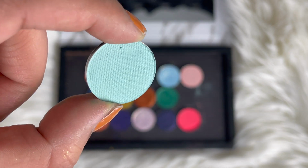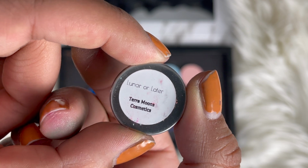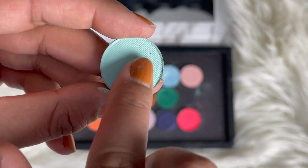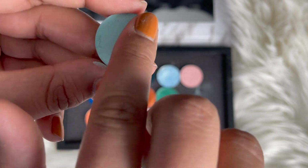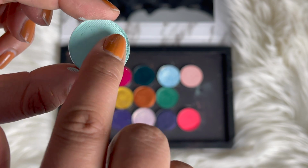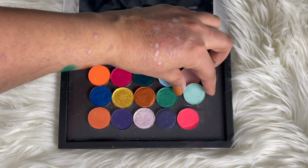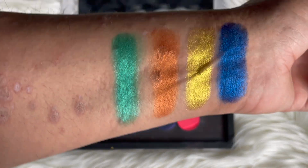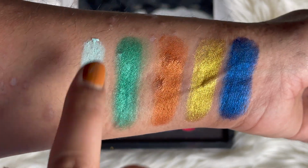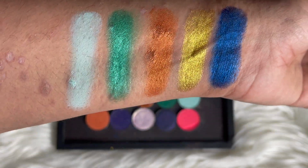As you can see, I haven't even used this one. This, again, no surprise, is from Terra Moon Cosmetics. This is called Lunar or Later. It is a really pretty shade, though. I will say their mattes are definitely more on the flaky side. See all that powder you just saw kind of flying off? And their mattes I'm still not sure about, because you guys know what happened in my Pastel Roses video if you've seen that one. We had an olive eyeshadow turn red.